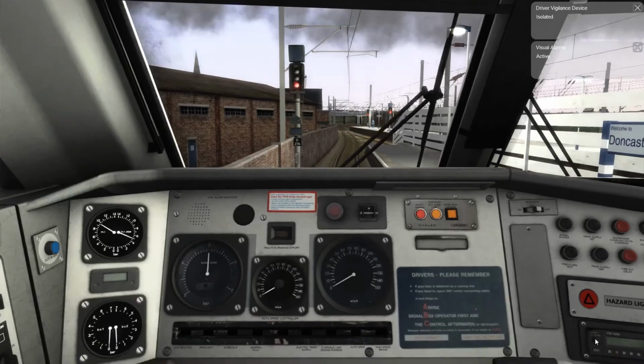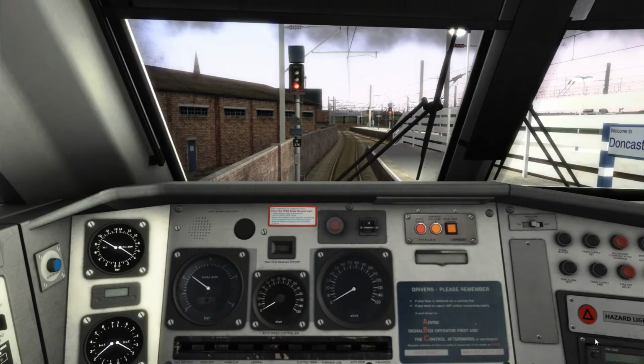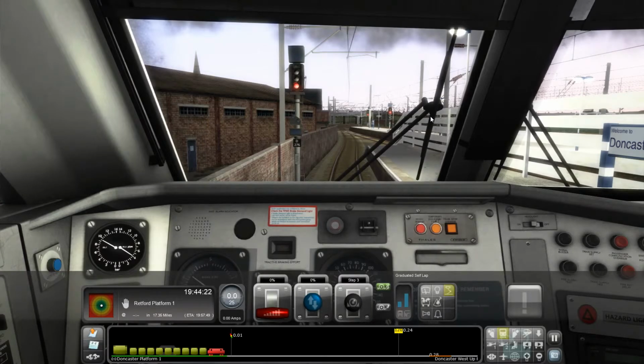Have I ever been on a Class 91? That's true. I've never actually been on one before. But I have kind of, well, I've been in the 91 cab. And the 91119 that is in my profile picture is the one that I cabbed.